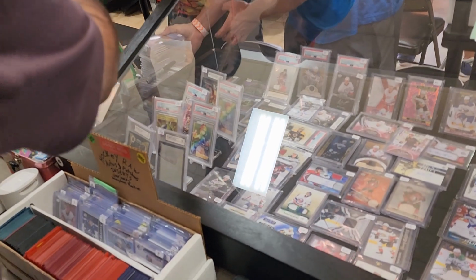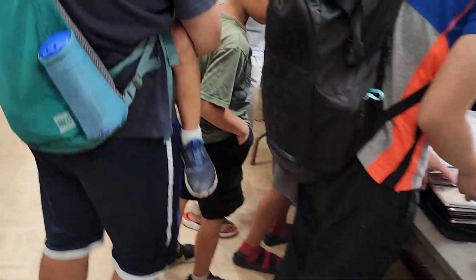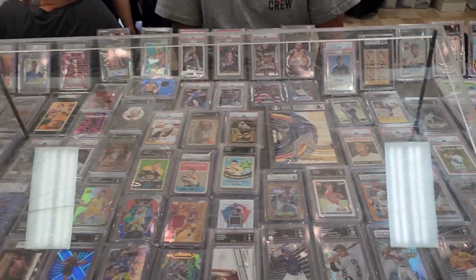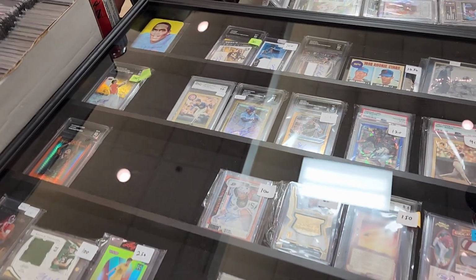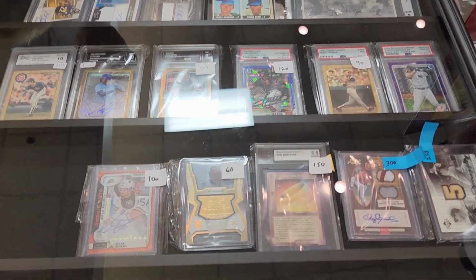Some of the biggest things I've seen, I think I saw a LeBron rookie card from Topps in the July show. I didn't see it this month, in the August show, so I wonder if that vendor disappeared. You just never know. Most of these vendors I've seen in the July show, but I wonder if they ever get new vendors in.